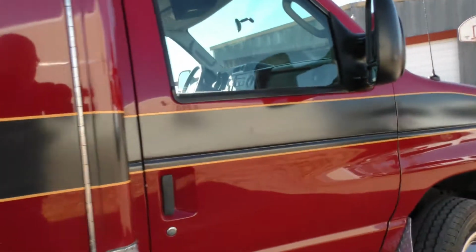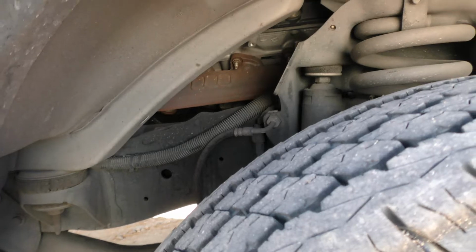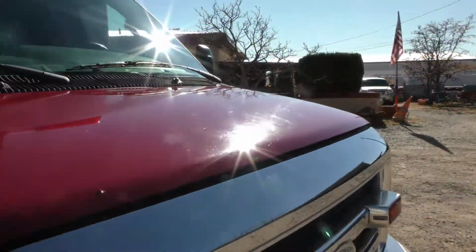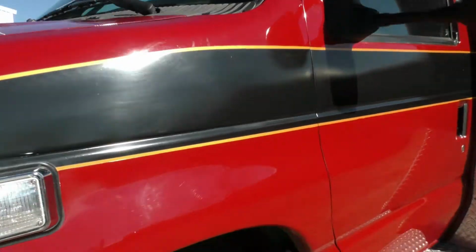All right, let me fire it up so we've got juice to the back. And while we're out here, let me pop the hood and show you the motor real quick. Another thing is this ambulance came from San Diego, California. So there's no snow, barely any rain. So this thing is completely rust free.